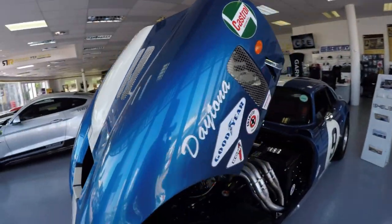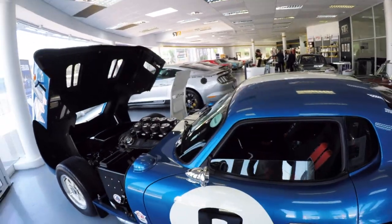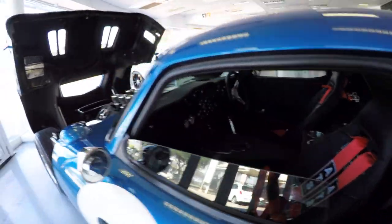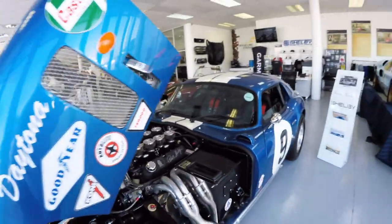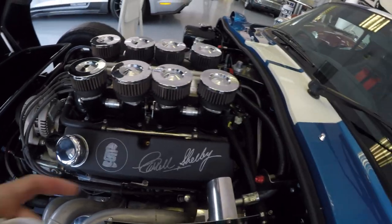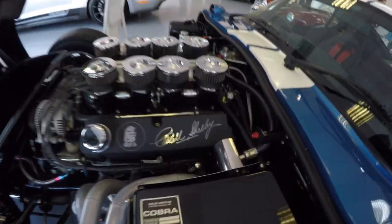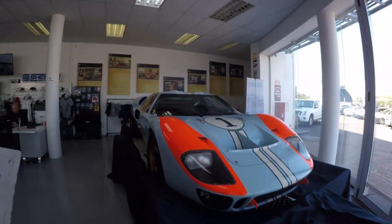It's a recreated Cobra Daytona. I think this is built in South Africa, which is quite impressive because it's quality, man. Look how beautiful this thing is. Look at this build quality. Carol Shelby, signed by the man himself. Well, not himself, but it's got a signature. Very cool there. Mark II GT40.